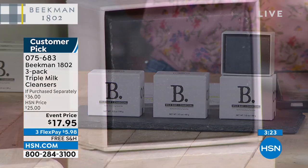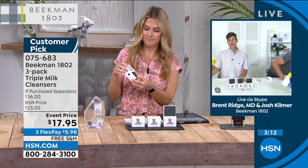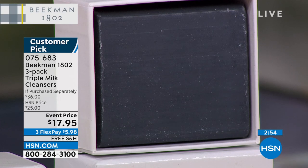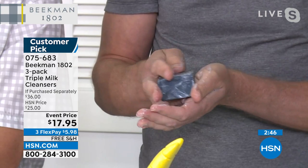So let's talk about this, because you see the word triple milk, you see the color of the bar, and you see the word charcoal, and a lot of people automatically think charcoal means drying. No, no, no, not with this cleanser. We took the charcoal, which is so great for getting into the bottom of your pores, sucking out the gunk like a magnet. It's a detox ingredient. And we put it in the triple milk formula, which is the goat milk, the cow milk proteins, and the coconut milk, and the charcoal. This is gentle enough, because all of our products are formulated for sensitive skin, to use as your morning cleanser and your evening cleanser.